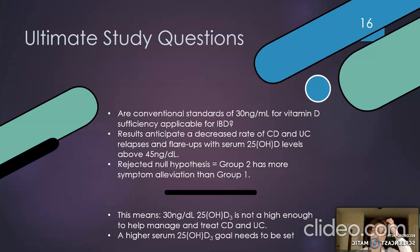In the study, we anticipate that there will be a difference. We hope to reject the null hypothesis that group 2, which will strive for vitamin D levels above 45 nanograms per deciliter, will have more symptom alleviation than group 1. This will mean that 30 nanograms is not high enough to help manage or treat Crohn's and ulcerative colitis, and that a higher serum goal needs to be set when looking at these conditions specifically.